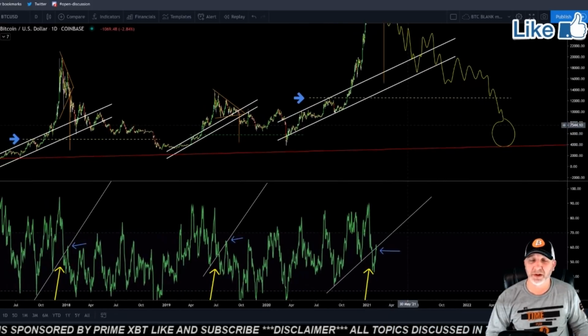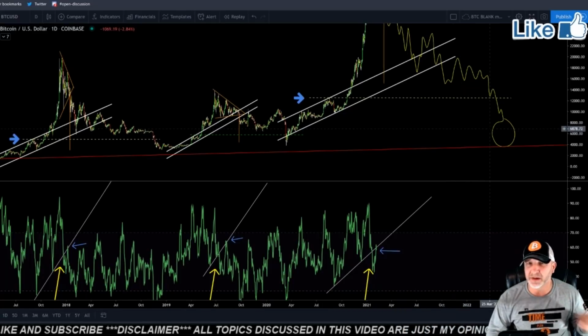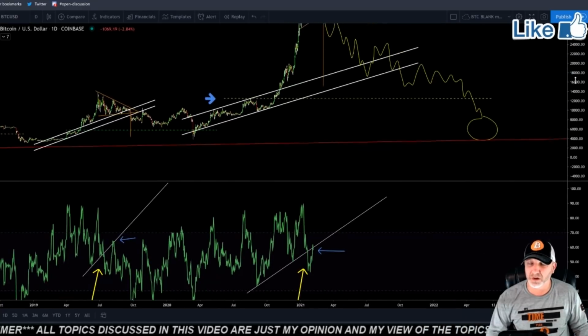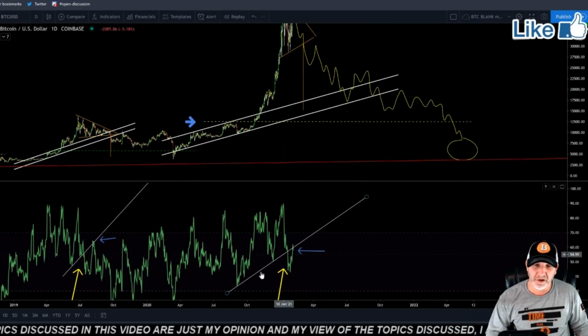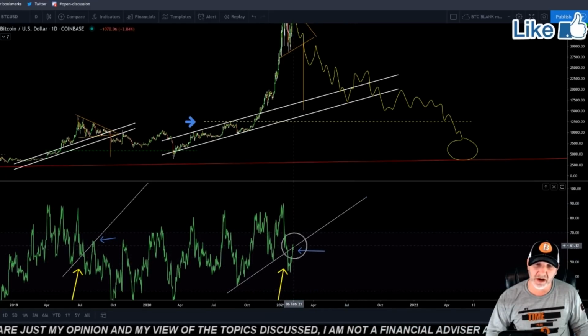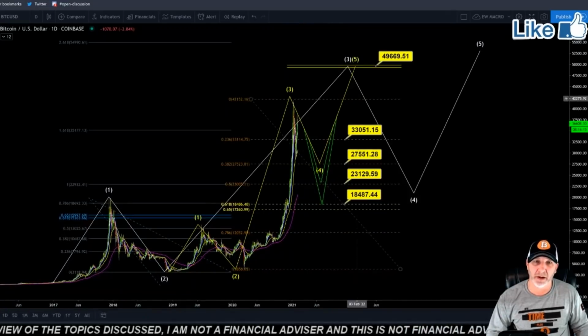If you're getting all pissed off and mad because I'm saying that, and you're going to leave nasty comments, that means you're way too emotional. You're not looking at stuff realistically. Be careful. But as you can see, the same thing. We broke this trend line on the daily, came back up above, and now we are below it again. Confirmation of top, in my opinion.